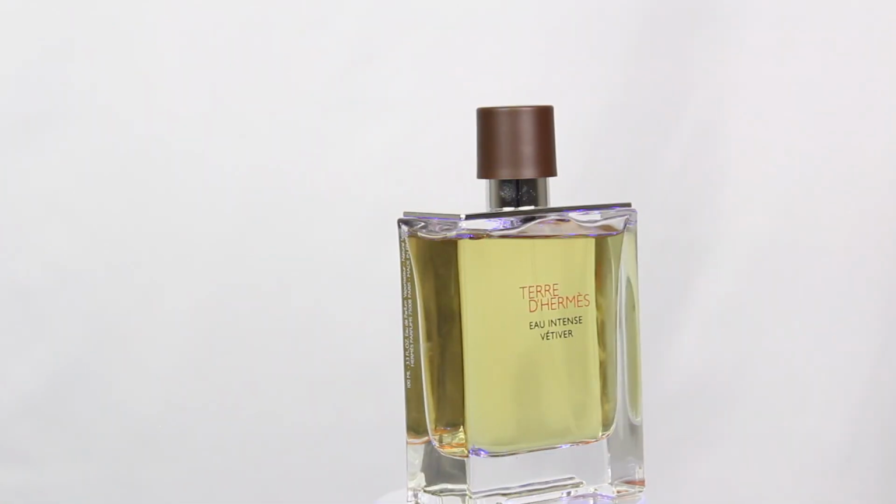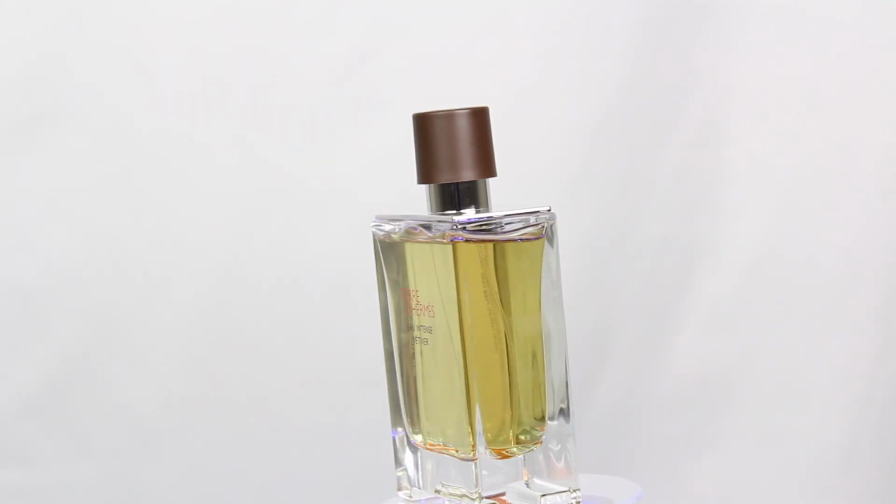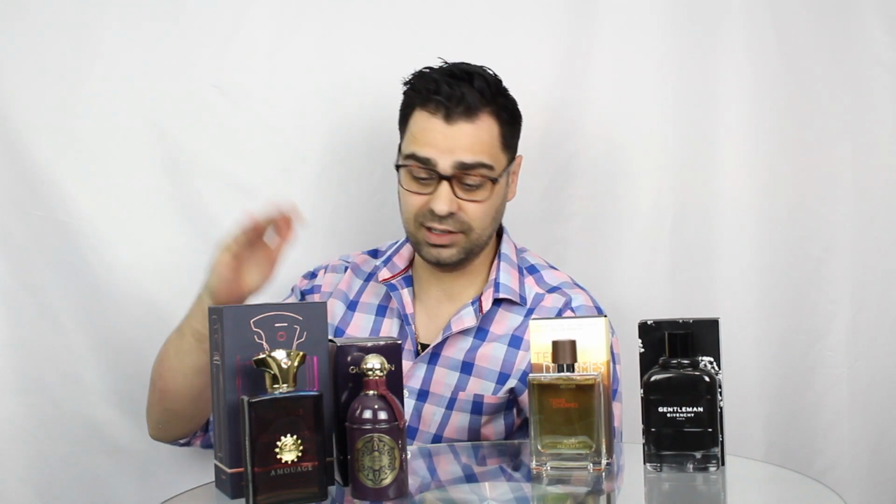Next to it is, of course, the newest Terre d'Hermès. This one, of course, the Eau Intense Vetiver edition. It is also an EDP. This one, of course, composed by Nigel, not Elena. I'm actually quite impressed with some of Nigel's fragrances. I know that she's getting bashed to crap in her fragrance community for what she's doing with Hermès, and I'm the biggest Elena guy out there, but I really feel like she's doing some pretty good work for Hermès.